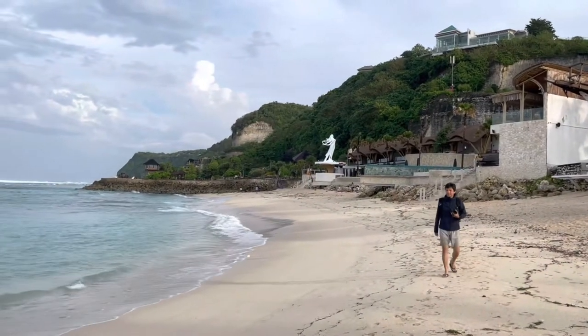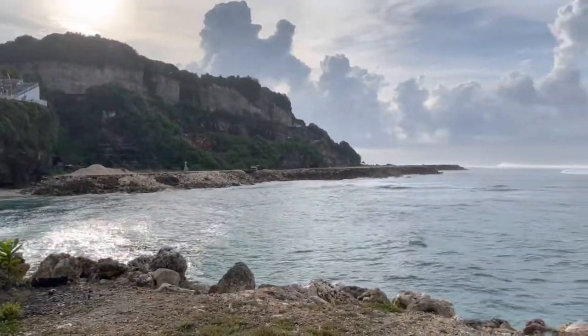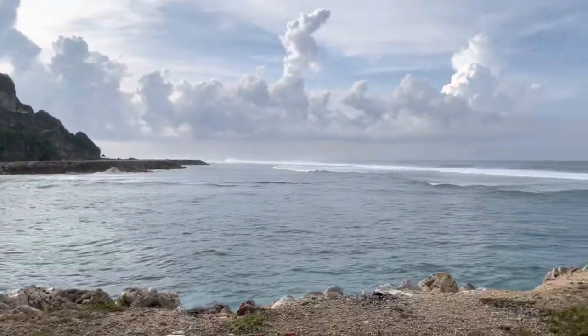The beach was quite empty too at this time of day, so we get to enjoy a serene walk along the beach, serenaded by the waves.